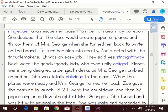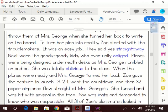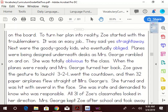To turn her plan into reality, Zoe started with the troublemakers. It was an easy job. They said yes straight away. Ding. Next were the goody-goody kids who eventually obliged. Okay? Planes were being designed underneath desks as Mrs. George rambled on and on. She was totally oblivious. Ding. To the class. When the planes were ready and Mrs. George turned her back, Zoe gave the gesture to launch.